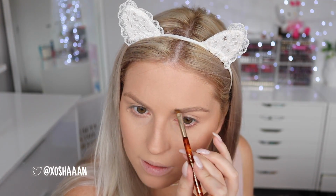This is much better. Under my eyes has creased so much. I think it's because I used a powder to set it and it's just too thick. Okay, moving on to eye primer. I had to buy a new one of these.